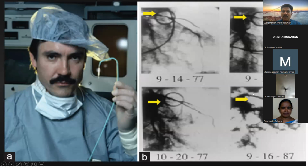Putting a wire and balloon into the coronary artery requires a lot of guts because nobody has done it and the patient is dying, means he is hooked. So now he demonstrated his skill in such a way that he can do angioplasty in a human. And not only that, he was very happy to share his knowledge everywhere, every part of the world. Cardiologists from every part of the world started flocking to him and learned from him.